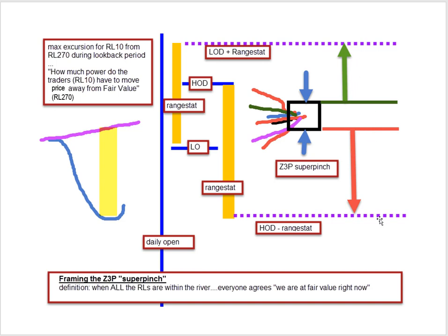Now you have calibrated the size of reasonable moves that are all driven by the statistics of previous daily and intraday moves that allow us to compute these various statistics. So this is a standard practice for us. And then what we find is that if price were to violate one of these high of the day minus range stat or low of the day plus range stats, that becomes the boundary condition for abnormal behavior or irrational exuberance.